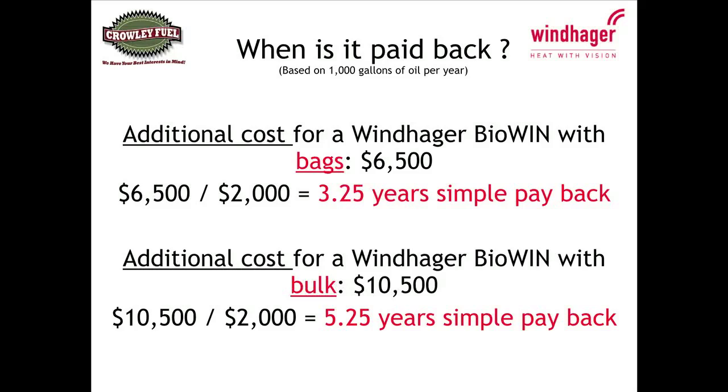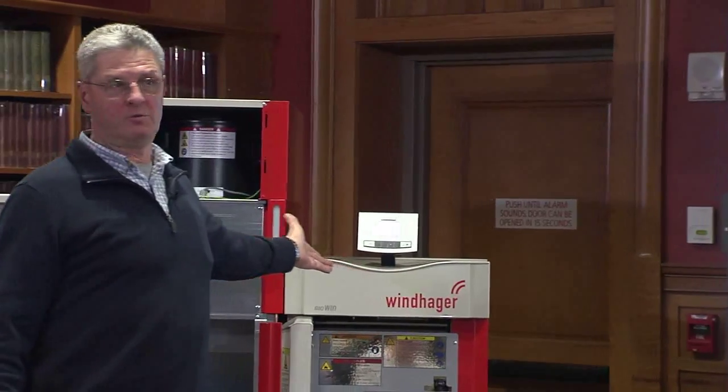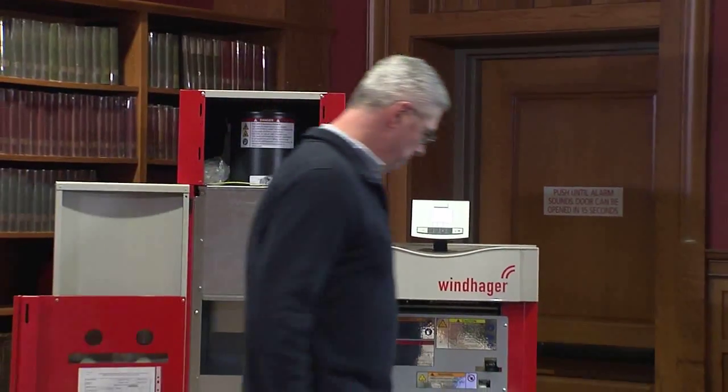Okay, so then, when is it paid back? Let's say you went with bags, you figure $2,000 savings per year, it would be 3.25 years as a payback for switching over to pellets above and beyond the oil. And then if you went with bulk, it would be 5.25 years. So it's a pretty good payback. If you factor in the $7,500 that would have been for oil, you're still in the 8 to 10 year range, and this thing's going to last you for 25 to 30 years. Now these things are well built.